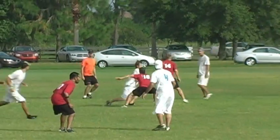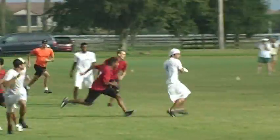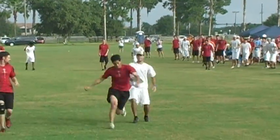A nice around backhand leads to Kieran Thomas hitting Max Cook with a short break mark forehand. Cook immediately continues the string of breaks with a short backhand huck to Chase Hudson for the score, 3-all.